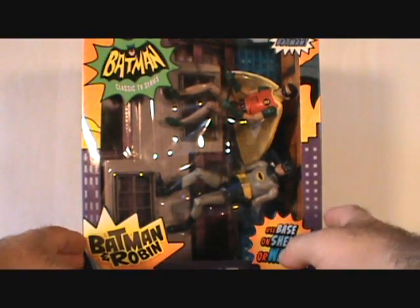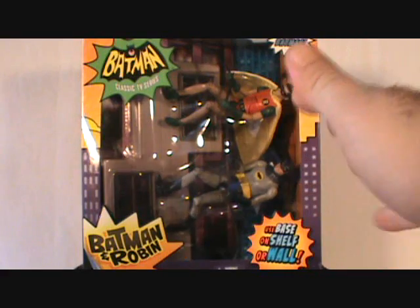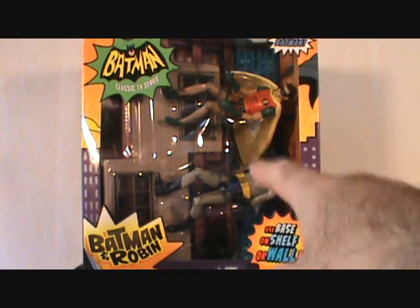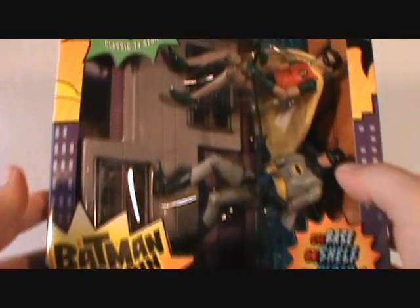Here's the other cool thing: the Bat signal at the top here. You can kind of see down inside. You see Robin right there. So very, very excited to get this out of the package. I cannot wait. This is a package I'm going to try and keep in very good condition as much as I can, in case I ever want to repackage this. And Mint on Card people maybe going, oh, don't take it out. These two are dying to come out of the package. So we are going to take a look at these two.